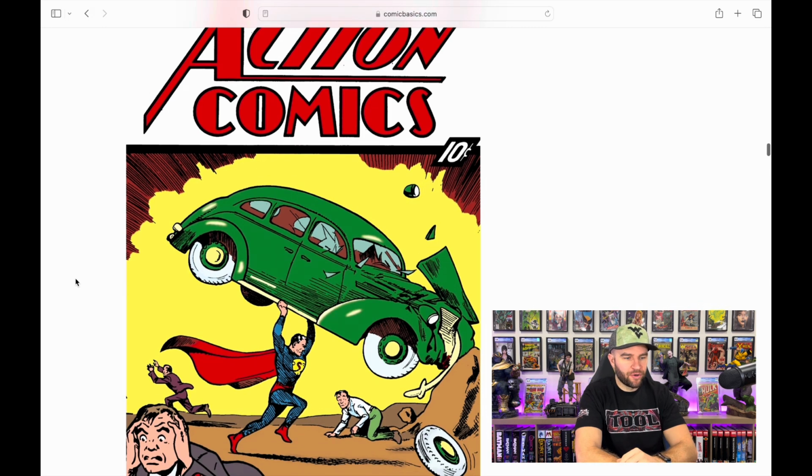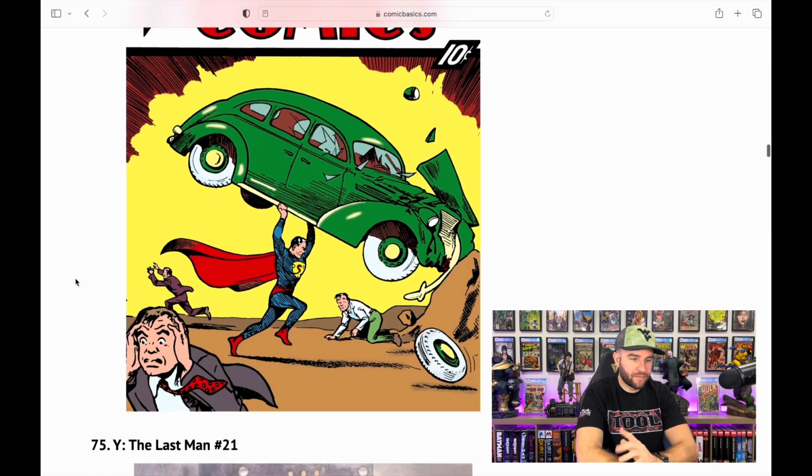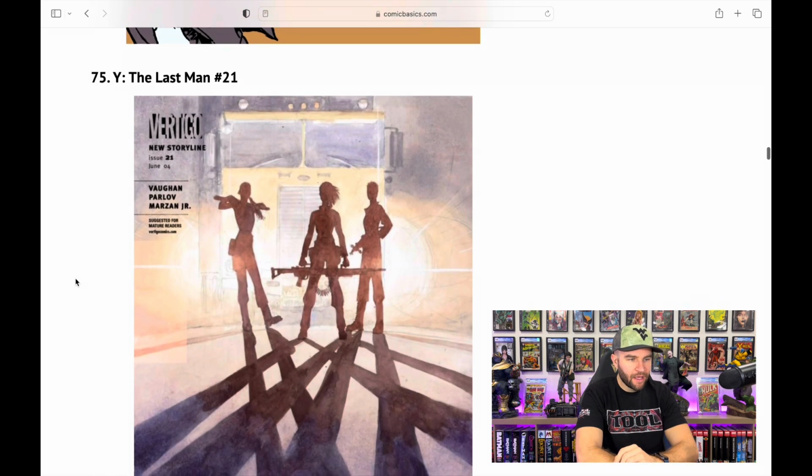This is the book that started it all. The most famous superhero cover, I would say, more so than Amazing Fantasy 15. I love this cover. It's so incredible in its simplicity, just showing Superman's strength, showing what he's capable of. It's incredible.